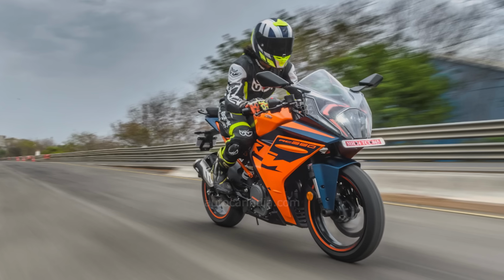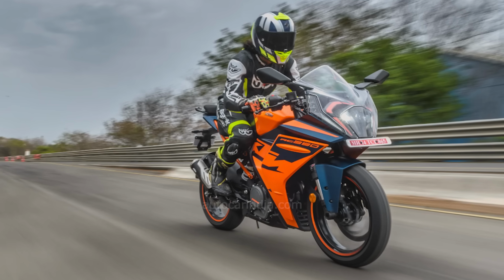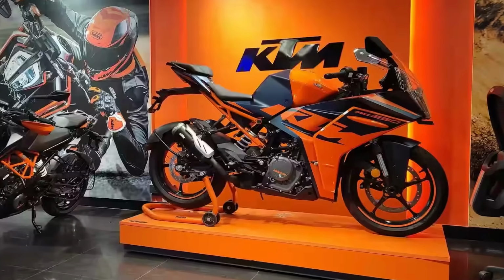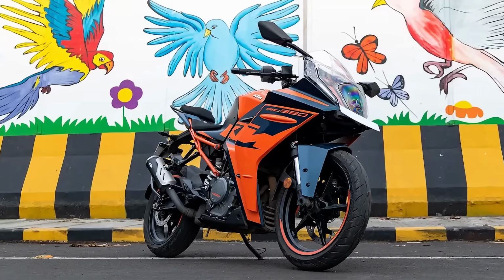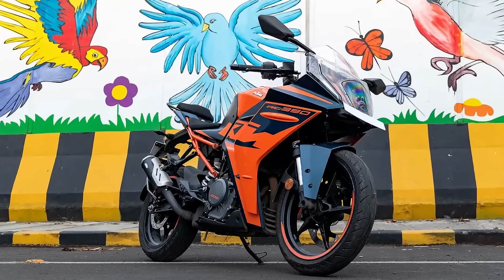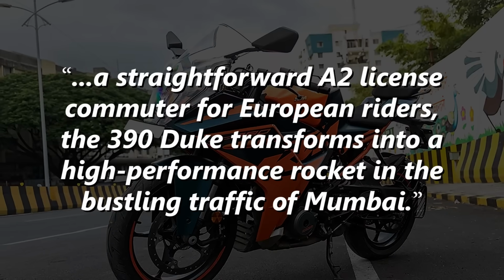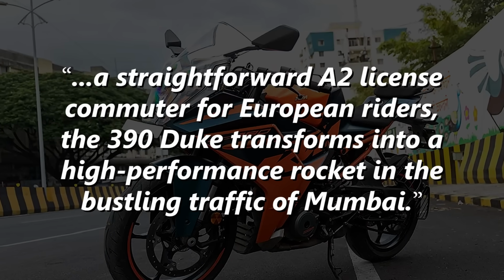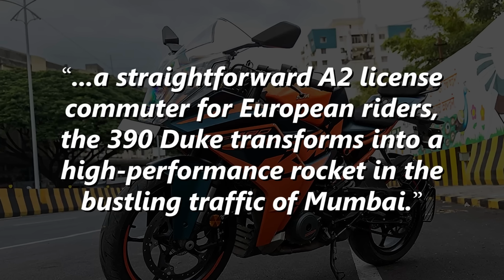In its domestic market in India, the 390 Duke falls within the mid-range category in terms of engine size and weight, commanding a price tag that exceeds 3 times the average cost of most motorcycles in India. Like I said, it's kind of a big deal to own one of these bikes out there. Described by an Indian reviewer as a straightforward A2 licensed commuter for European riders, the 390 Duke transforms into a high-performance rocket in the bustling traffic of Mumbai.